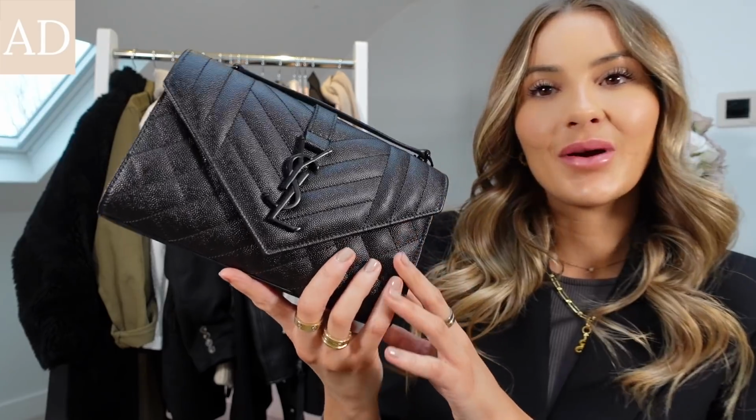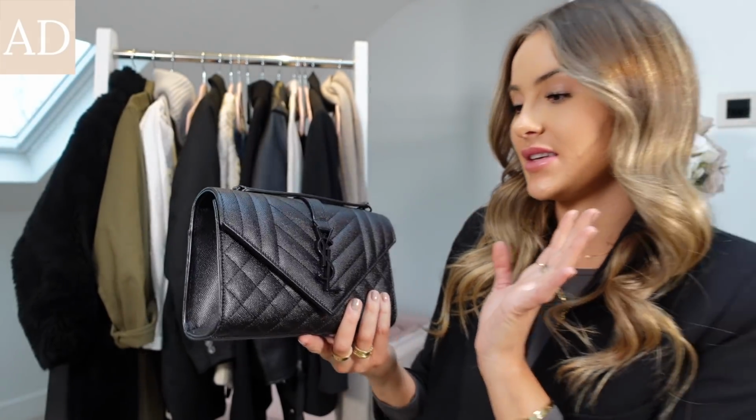Okay, so this is what it looks like. How beautiful is this? This is the envelope crossbody bag in black leather and black hardware. So I knew roughly what I was looking for when I was looking for a handbag. I knew I wanted something that was black completely. I knew I wanted black hardware, and I knew I wanted something that would work day and night.